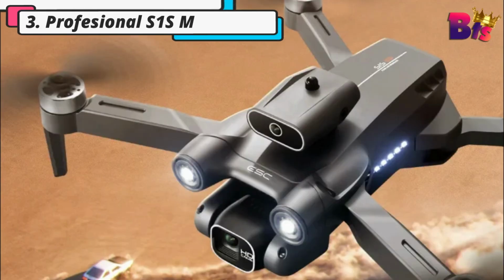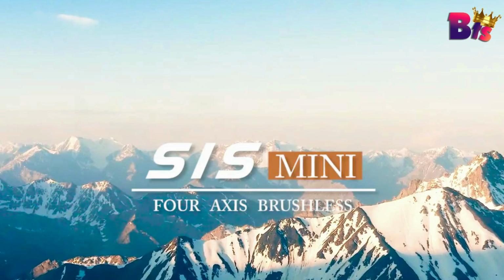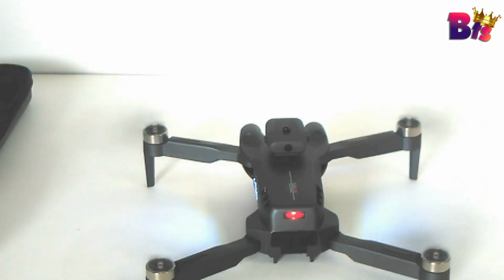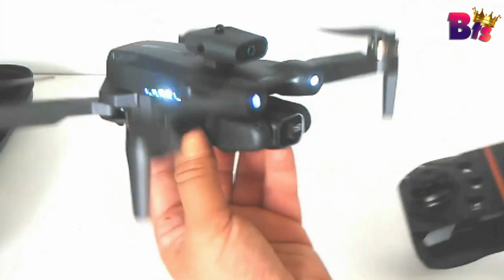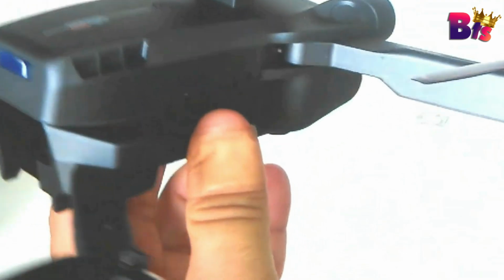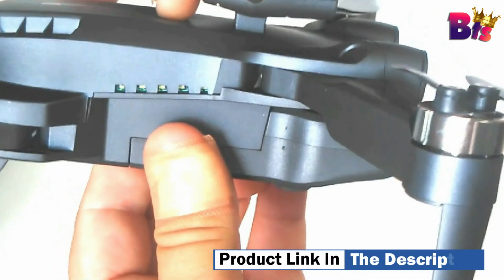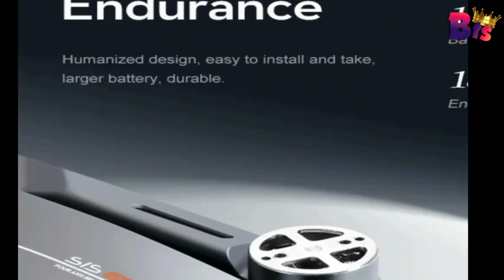Number 3. Professional S1S Mini Drone 8K HD Camera. The front lens is placed with wide-angle, 8K high-definition Wi-Fi. The bottom high-definition lens with optical flow can switch the camera angle. The servo pan tilt is designed to increase stability, and electronic anti-shake is added to make the photo lines clear. Ultra-long endurance 3.7-volt 1800 mAh Li-ion battery, which can last about 28 minutes.